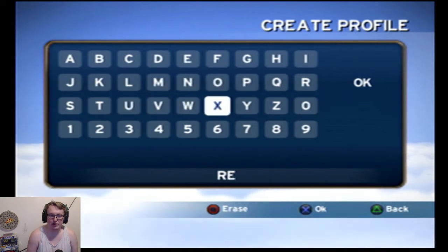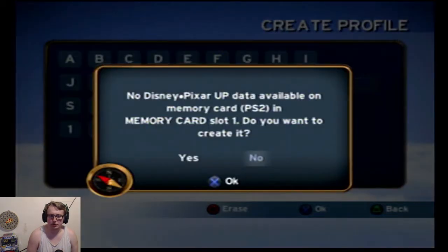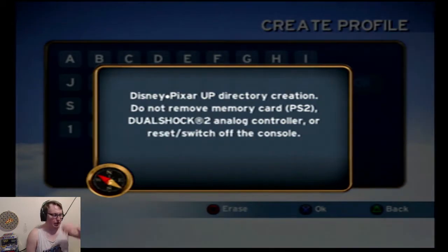How do you spell FBI? Okay. Alright. Yeah, I'd love to create it. I don't want to lose these precious memories, but I can't hear.